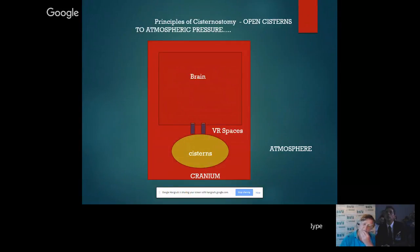Now let us look at the principles of cisternostomy. In every single trauma, there is subarachnoid hemorrhage, a diffuse subarachnoid hemorrhage. When there is diffuse subarachnoid hemorrhage in the cisterns, the pressure goes up to a mean of about 50, and the cisternal pressure starts rising. When the cisternal pressure rises, the blood cannot go into the brain because the Virchow-Robin spaces are too small for that. So what goes into the brain through the Virchow-Robin spaces? The CSF goes into the brain.